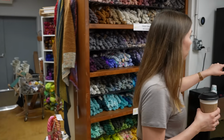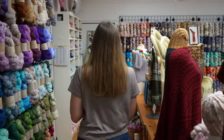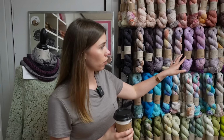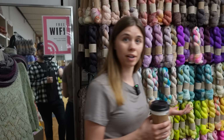On the other side here is all the fingering weight ones, which I'm totally gonna be looking through to figure out for my blanket. So there's a bunch right here. And then this whole side right here is fingering weight. I think there's more than six bases in fingering, I believe. Keep walking. Okay.